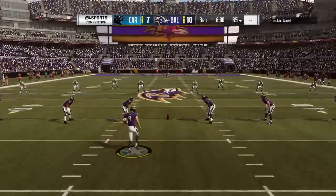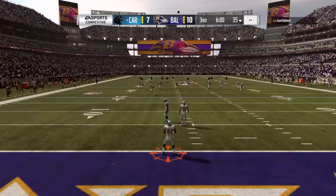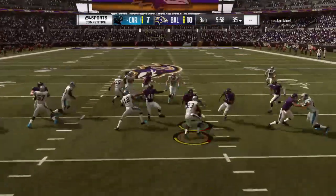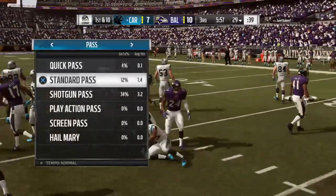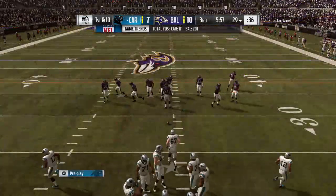Both teams appear ready for the fight ahead, and we resume action here in quarter number 3. Now it's Barner. And it's a pretty good return here as he'll get it up to the 29-yard line. Out come the Panthers. They'll have it first on offense in the 3rd quarter.